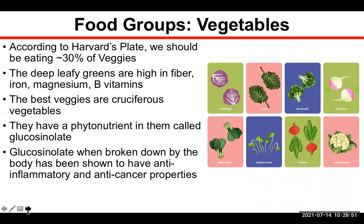The other food group, vegetables, should be the majority of what our diet consists of. It should make up about 30% of what's on your plate. The deep leafy greens are high in fiber, iron, magnesium, and B vitamins. It is important to know, in case I don't mention it in one of the other lectures, that even though leafy greens are high in iron, there are a couple of different forms of iron. The iron found in leafy greens, or really plants in general, is a lot harder for our body to absorb. Proteins are the form that our body prefers to absorb. That's why a lot of people who are vegetarian or vegan might be anemic, because their body doesn't efficiently absorb the iron from leafy greens.